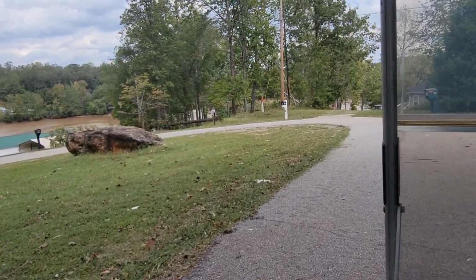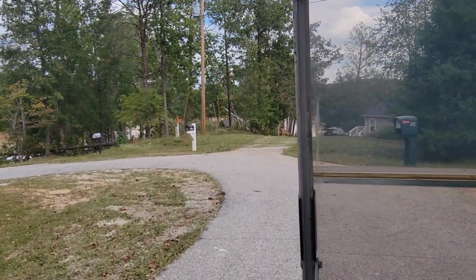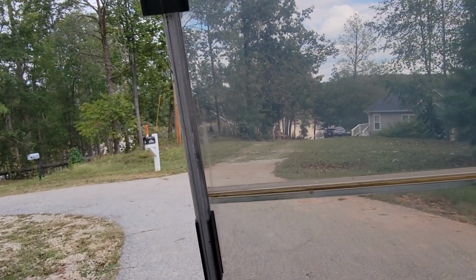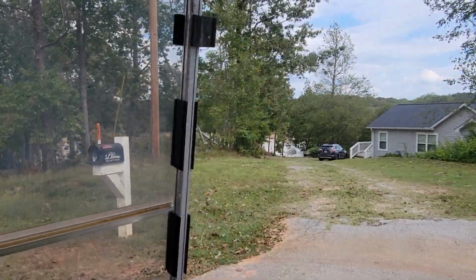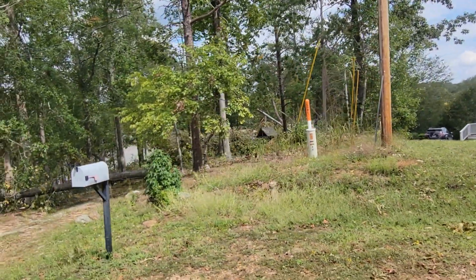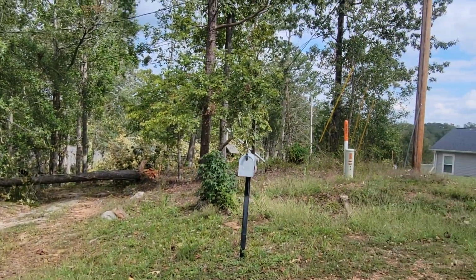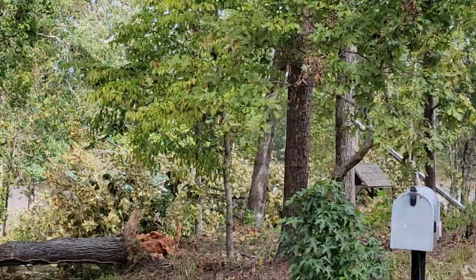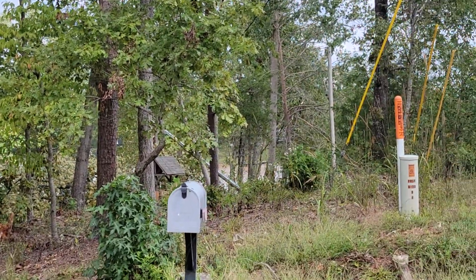But then back here, these guys got their power pole knocked down. And this tree, I'll show you this one too. It almost landed on some cars. So see back in there, they got the power pole knocked down by that big tree there. And I don't think anything really hit any structures back there. I'm not sure if they have anything back there that got hit. But you can see the power pole down there.